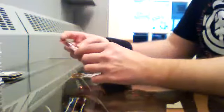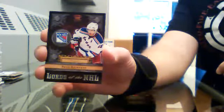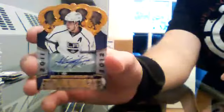And last team, Boston, sold this morning. Lords of the NHL, of Brad Richards. Might get another break going after that, though. Sorry, Sean. People snap up all the teams before we go live. It's just how it is with these team select breaks. Everybody fights over the teams they want. Auto for the Los Angeles Kings of Anze Kopitar. 56 of 99.